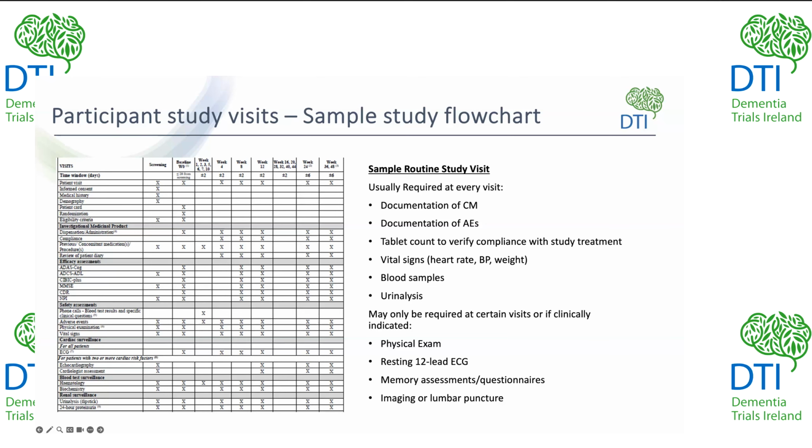Also looking at things like efficacy assessments. This one here looks at ADAS-COG, ADCS-ADL, MMSE, CDR, MPI, which are the most commonly used assessments. CBIC is used for this study, but another study may not use this assessment at all. As you can see, there are breaks from these as well at certain visits, which will give participants a bit of a reprieve.